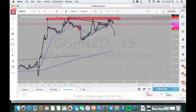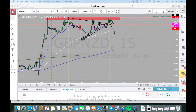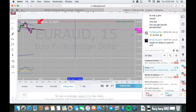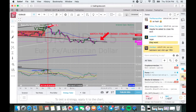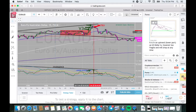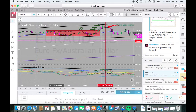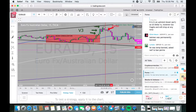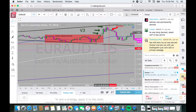Right now I'm also looking at GBPAUD and Euro AUD. But let's take a look at Euro AUD right now. We had the Asian consolidation, the breakout, the V3, which is basically coming out of Asian consolidation. We have 3 candles that each take a swipe at the high. Okay, so here's this candle that broke out of the Asian consolidation. This is one big candle.